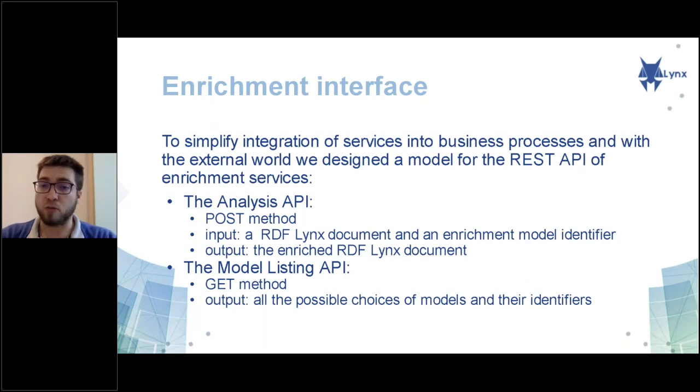To simplify integration of services into business processes and with the external world, we designed a model for the REST API of enrichment services, which are those services responsible for adding knowledge to existing documents. To this end, the enrichment interface consists of two contracts. The analysis API, which uses a POST method, takes as input an RDF links document and an enrichment model identifier. The output is the given document enriched with the specified model. The other contract we have established is the model listing API, which uses a GET method and outputs all the possible choices of models and their identifiers.